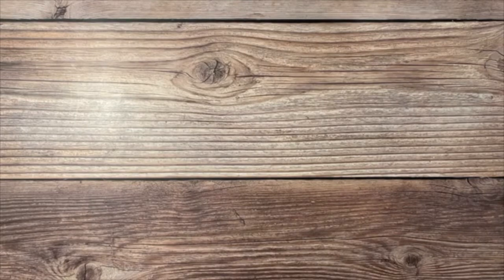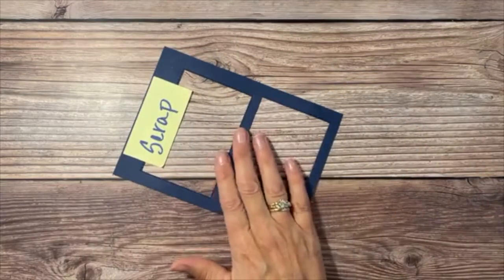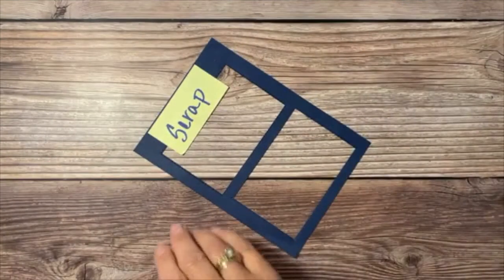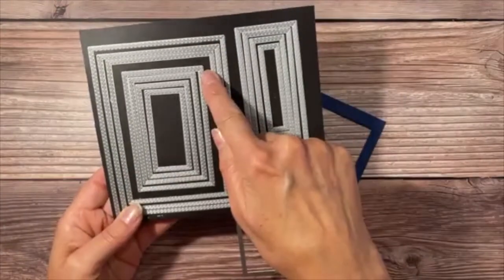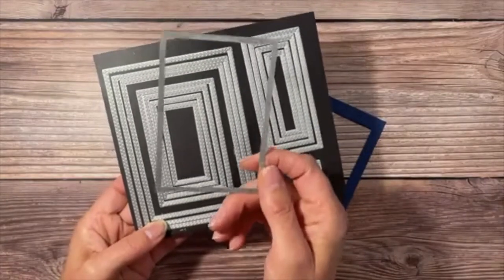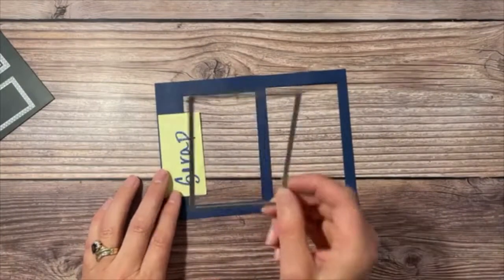All right, the next thing we want to do is we're going to prep some paper for the inside of our little painting that we're going to be putting on our card. So I have some scrap of Night of Navy cardstock, and then what I did is I went to the 4th one down. So if you count from the outside in, 1, 2, 3, 4, that is the die that I used from the stitched rectangle dies. And as you can see, I pre-cut 2 of those from scrap. So I'm going to set that aside.